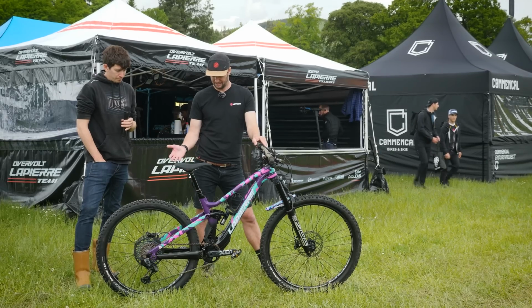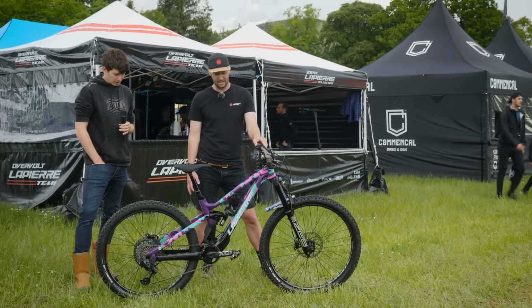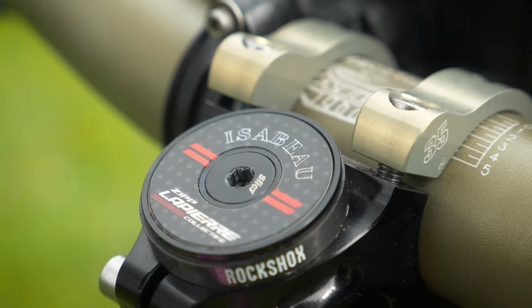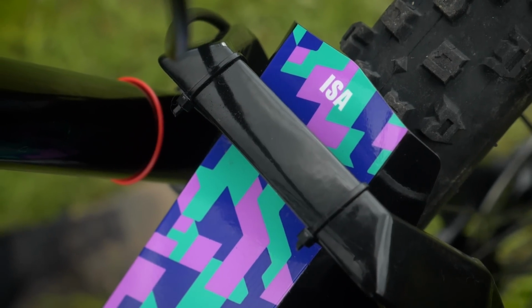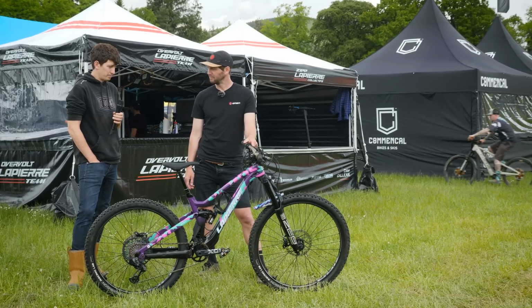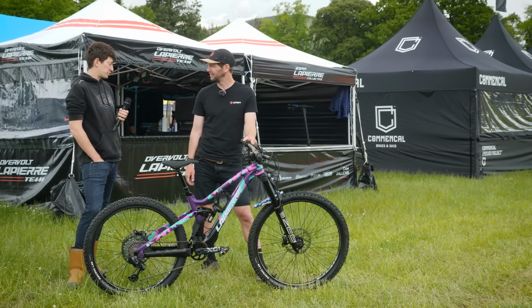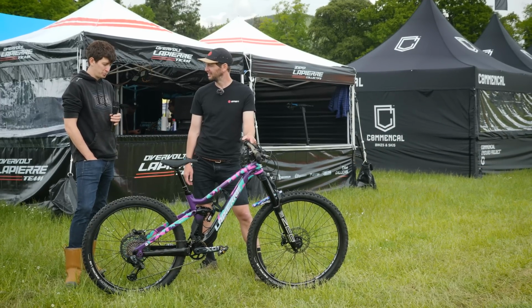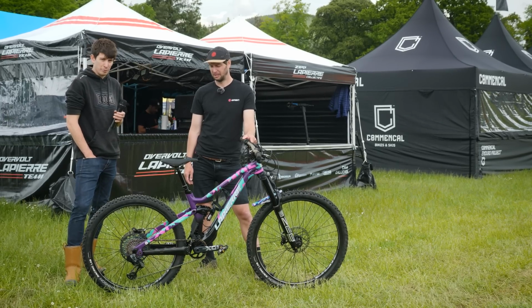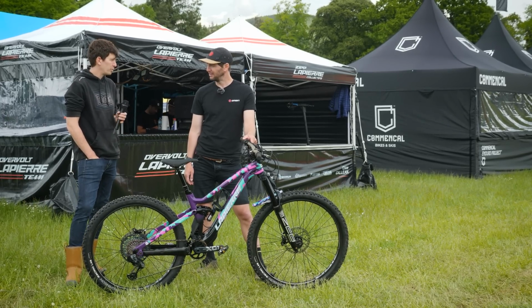Pretty clever things going on. And then just custom details. I see the top cap going on here, even things like the custom mud guard. That's pretty cool, isn't it? Yeah, that's cool. The main thing for a pro bike versus a normal bike off the shelf is just the amount of time that we have to prepare it for a race. This bike, I was the best part of 3 days putting it together, and it's all about the details.